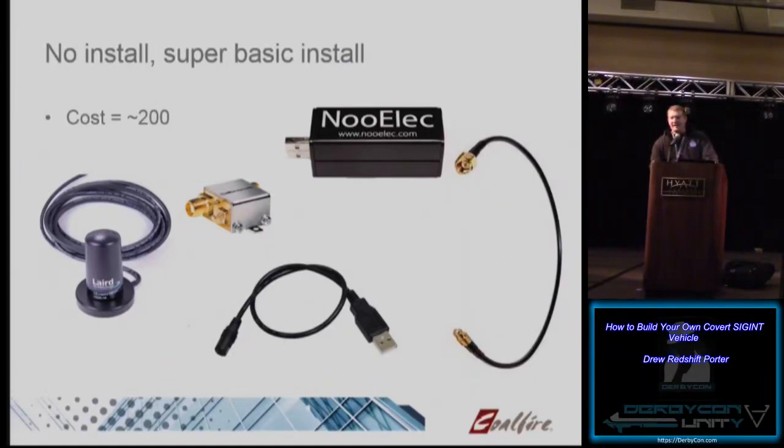You need a magnetic antenna mount, some type of low noise amplifier, a USB cable that you can then just strip off and solder on to the low noise amplifier, and a pigtail to go from the RTL to this. That is about $200. You can start doing this. If you just want to start with the RTL-SDR, great, do that.